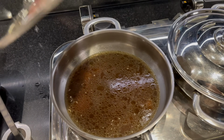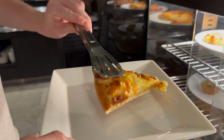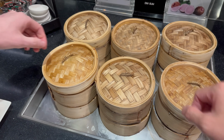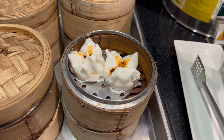No idea what this is, probably some broth. And then look at this soup or curry. I don't know what flavour that is, but it just looks good. What caught the eyes of 6'4" is pizza and chicken pie. And what caught both of our attention is the wide range of dim sum. The EVA Lounge is a food and yum cha paradise.